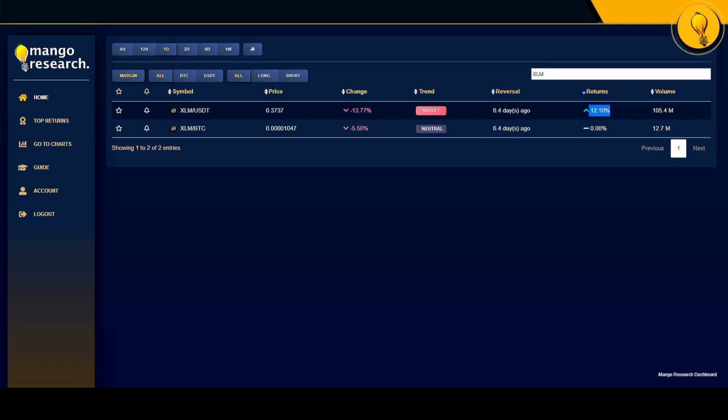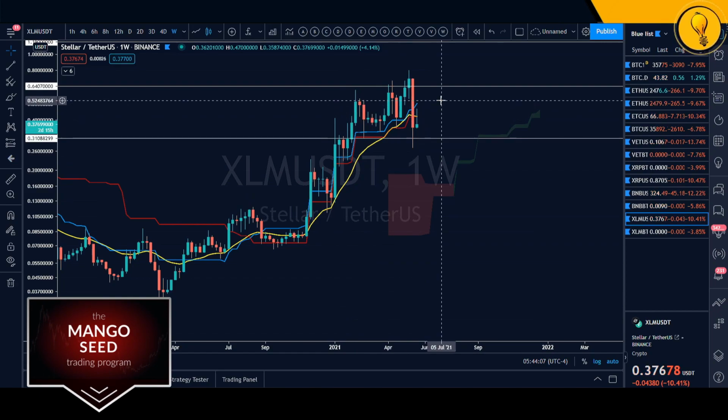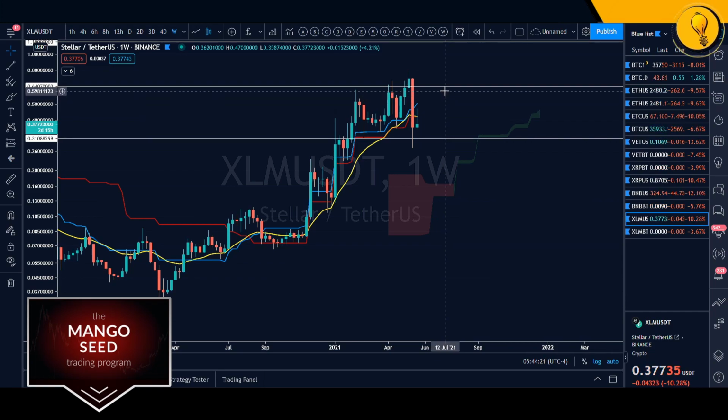Now, getting on over to the chart, I'm currently on XLM USDT on that weekly time frame, and this is what I mean, right? XLM on the most recent dump actually lost its macro bullish structure, right? Alongside Bitcoin, Bitcoin as well has lost that macro bullish structure. There have been only a very few outliers, and some of these outliers are Cardano, Ethereum Classic, and Matic, I believe. The ones that did not lose the weekly uptrend.